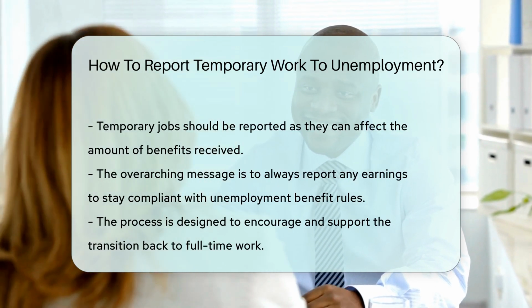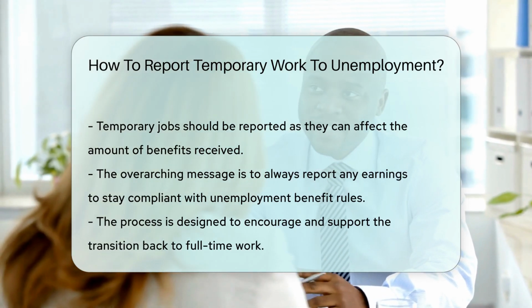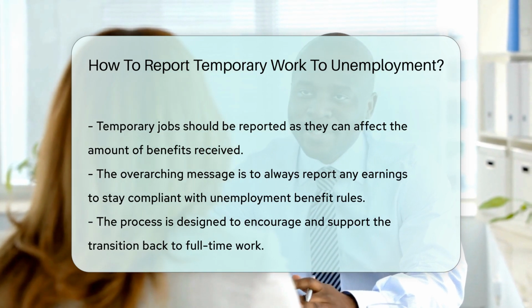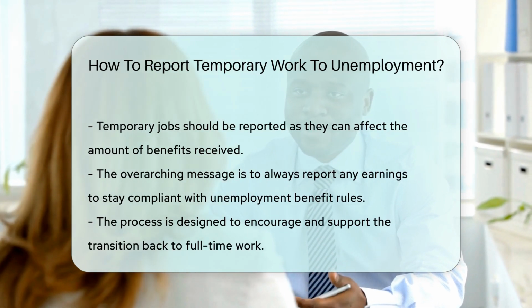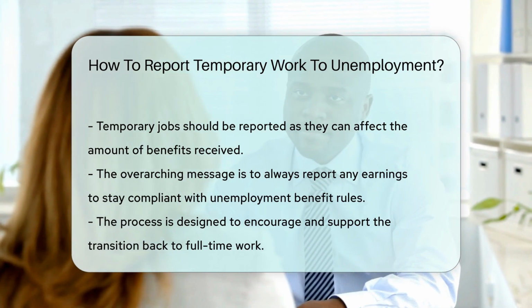Remember, the goal is to get back to full-time work. Temporary jobs can be stepping stones. But while you're hopping from stone to stone, keep the unemployment office in the loop. The bottom line? Always report your earnings. It keeps you in the clear and ensures the support keeps coming.